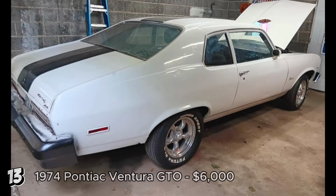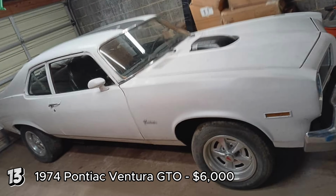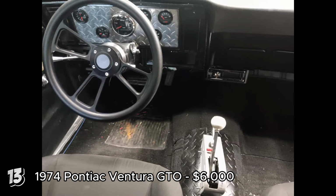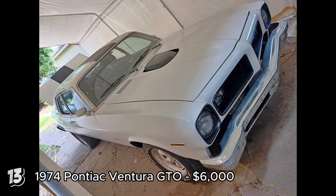The 1974 Pontiac Ventura GTO, listed for $6,000, is equipped with a small block Chevy 350 engine featuring a small cam, long tube headers, Edelbrock intake and carburetor, and various performance enhancements such as new disc brakes, rear shocks, electric fuel pump, and fan. Despite its upgraded features, the car currently needs a new carburetor due to fuel delivery issues.